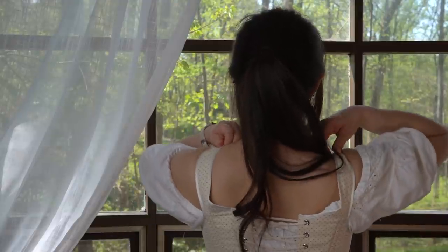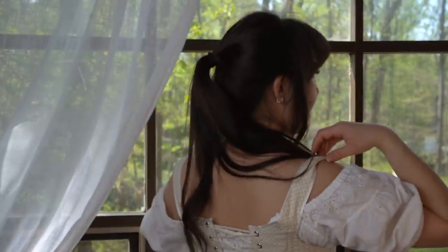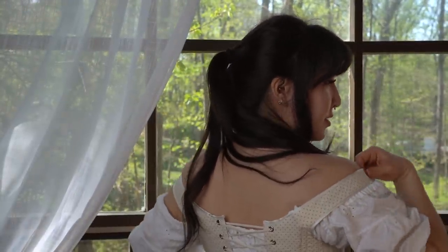So if I tried to put them all the way up here, it's not attached in such a way that it really looks correct. So they are supposed to go down this. So I think that's really cute. I don't know, maybe the Georgian stays will grow on me.